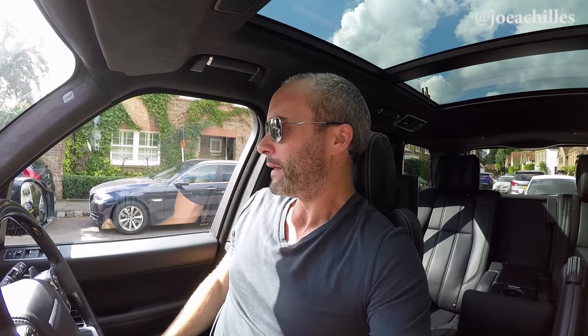I love the panoramic roof. Everyone I've had in the car has commented about that. You open it up, it just really feeds light in here, a bit like panoramic roofs do in any car, but in this particular one, because it's already such a big, spacious cabin, the light from the roof really does add to the feel.